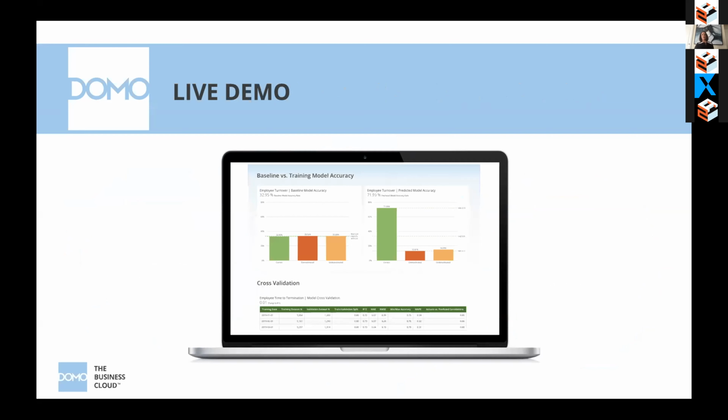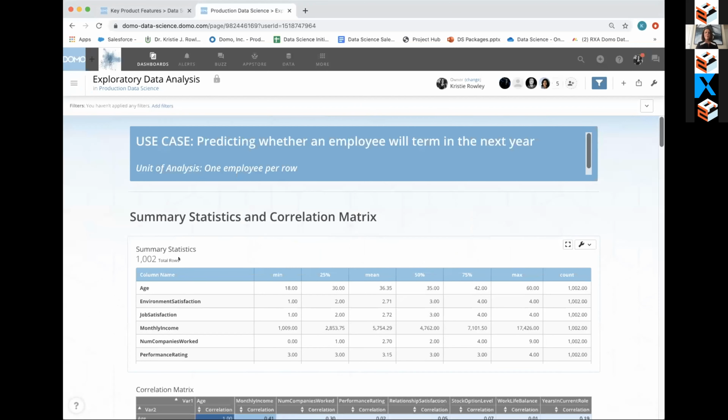So with that, I'm going to jump into my live demo. Please note that the live demo is going to be demo data. So this is not real data that I'm sharing with you. We take privacy very seriously. So I'm going to demo in a demo environment.